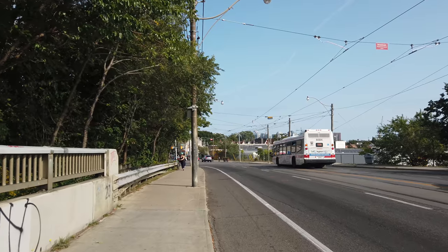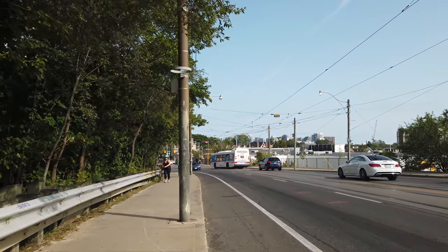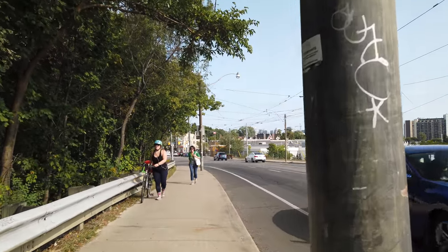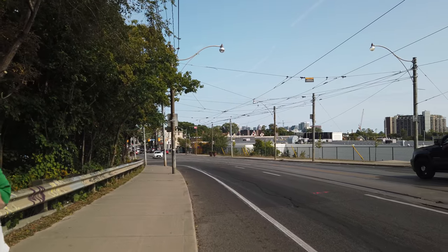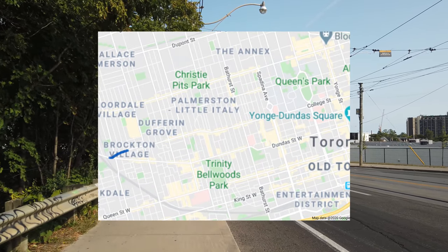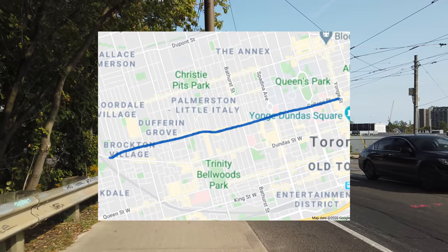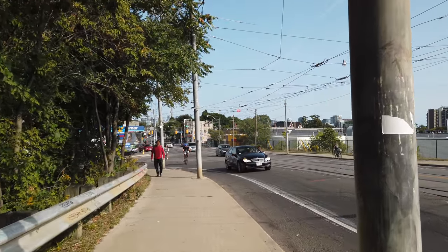I'm currently walking east on Dundas Street West, and just up ahead here is the foot of College Street. I'll be turning north onto College Street and walking the entire length of it, all the way to where it ends at Yonge Street in downtown. The entire walk should be a little under 5 kilometers in total.